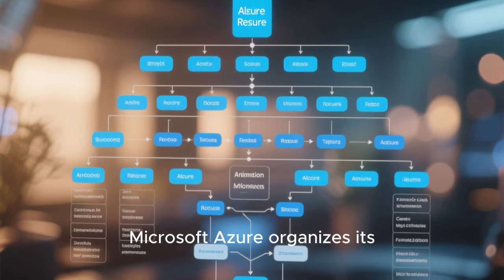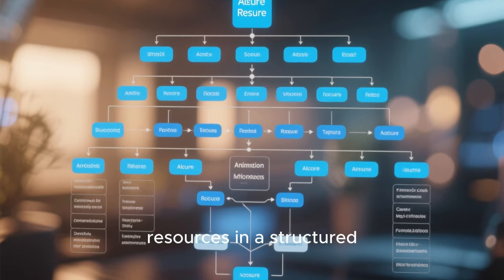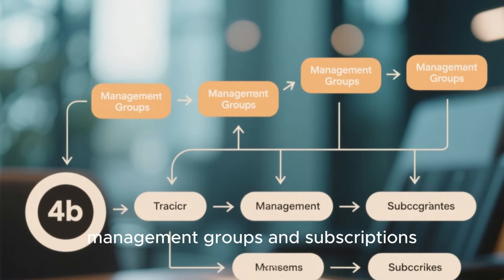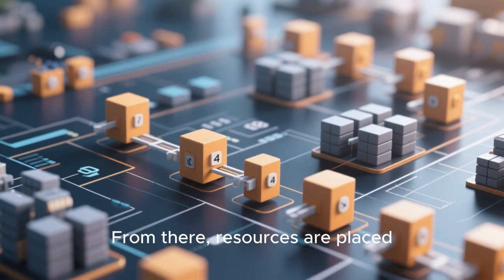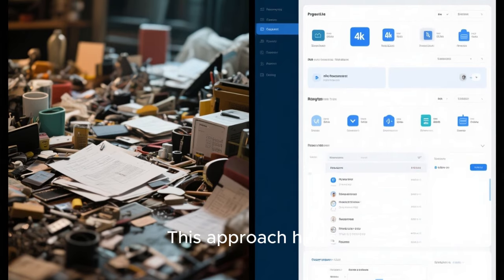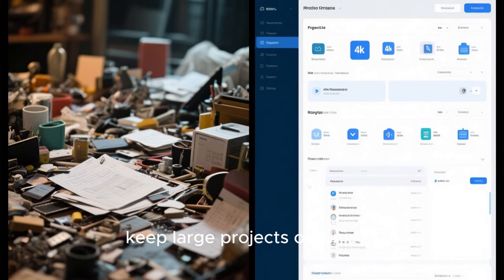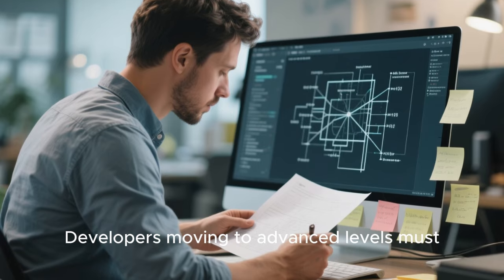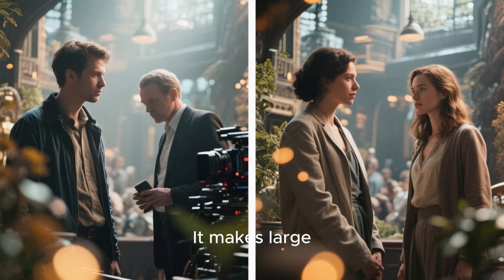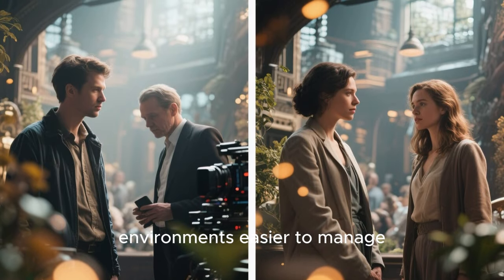Microsoft Azure organizes its resources in a structured hierarchy. Everything begins with management groups and subscriptions. From there, resources are placed inside resource groups. This approach helps keep large projects organized. Developers moving to advanced levels must understand this structure well. It makes large environments easier to manage.